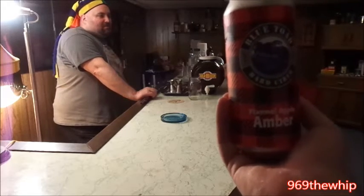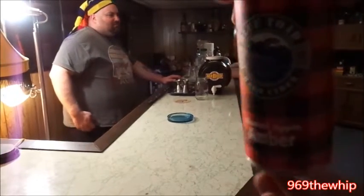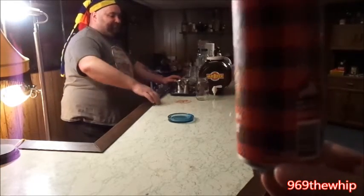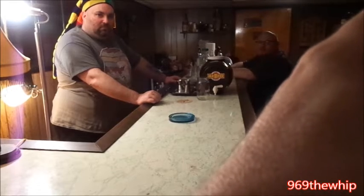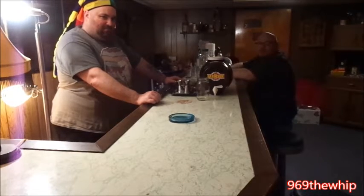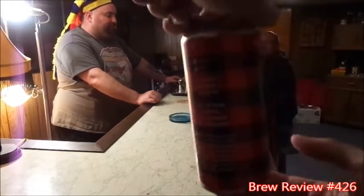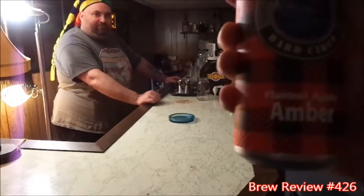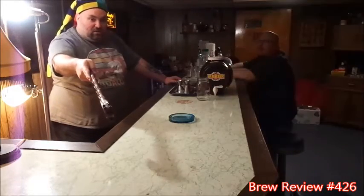So what we have is a flannel can which bears hard cider, Flannel Apple Amber. And, of course, the American flag. So it's brewed here in the U.S. of A. 5.5% alcohol content, so it's modest. And let's see, the dryness scale is at, I gotta look at that closer. I'm 40 years old, sorry. Semi-dry. It's semi-dry, so at least it warned you. And there we go. Wide mouth can, as usual, but we will put links below, right here, to the other two Blue Toad reviews we just did.